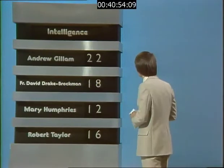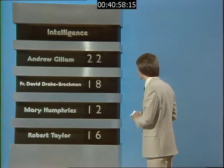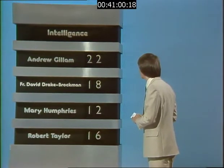So we feed those scores now into the master scoreboard, and with 3 rounds gone, jumping up now into second place is Father David Drake Brockman, but still the leader with 22 points from Liverpool, Andrew Gillum.